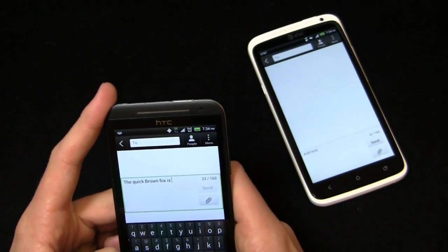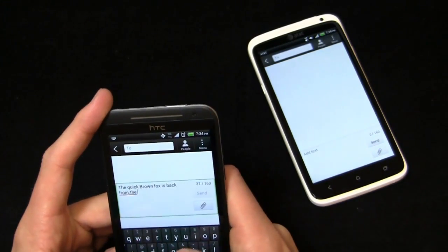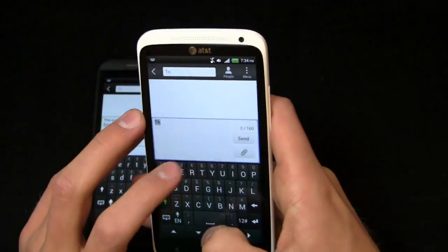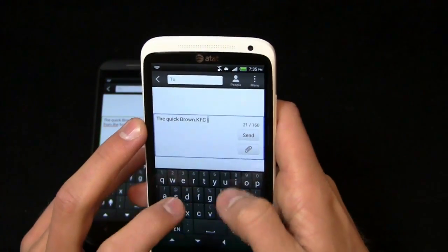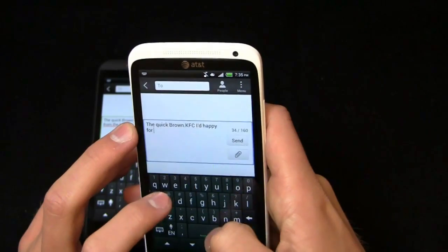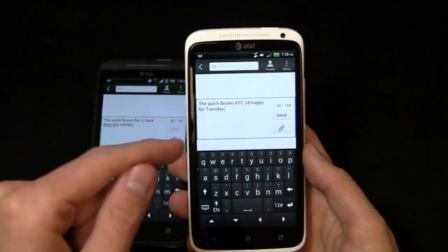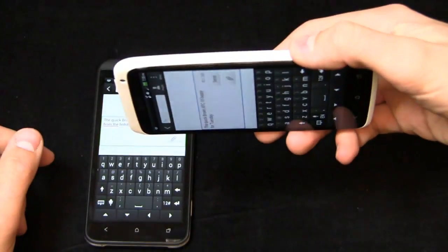Quick Brown Fox is back from the holiday. Overall, it's a pretty decent keyboard, the Quick Brown Fox. Happy for Tuesday, because it's only 3 days from Friday. Quick Brown Fox, and that's terrible and spelled all wrong, and there are a bunch of errors.